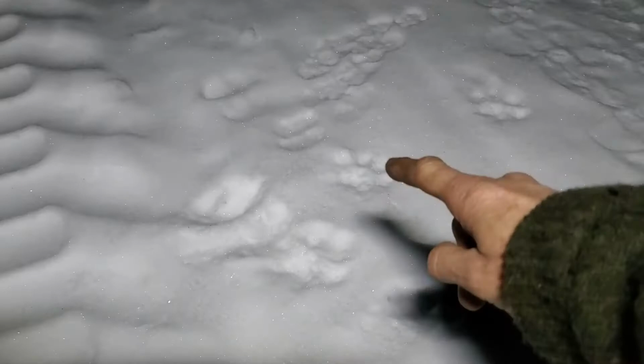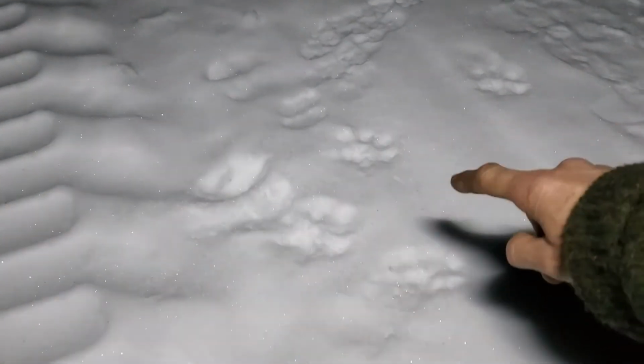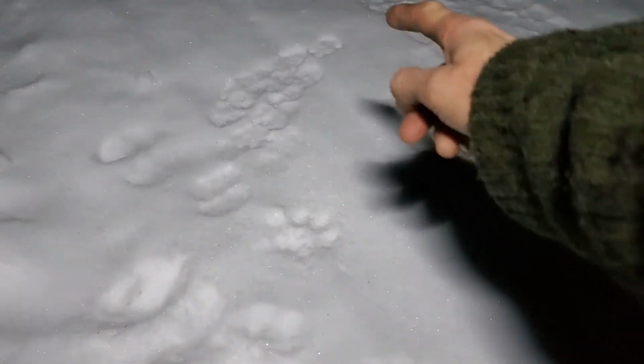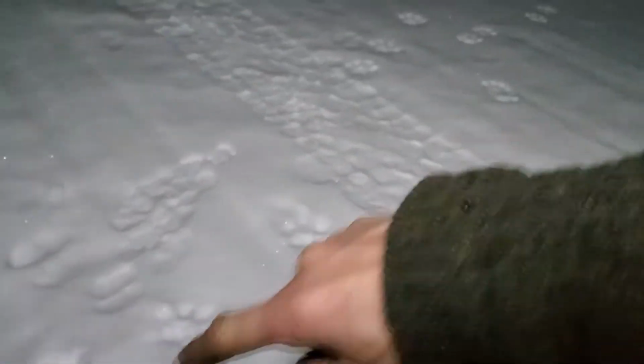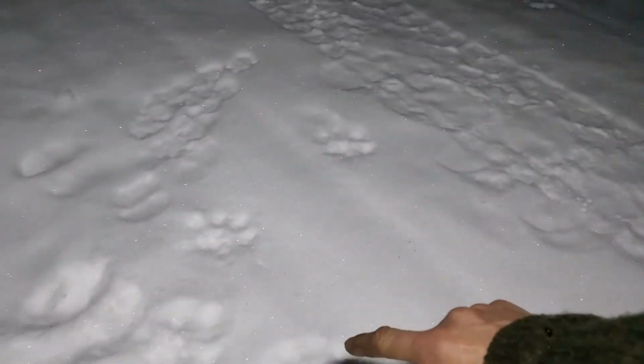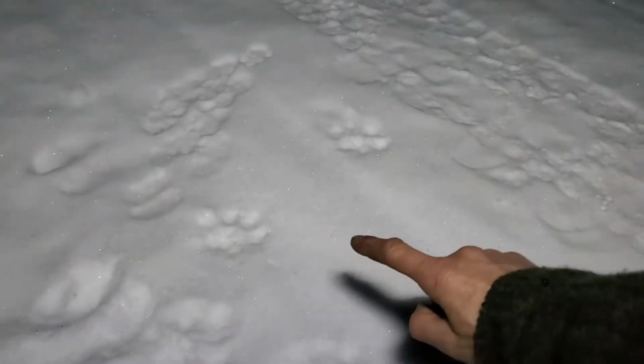Cool. We've got some lynx here. And these are little guys, see? Isn't that cool? And now there's also snowshoe hare in here too. So this is a regular crossing place for snowshoe hare. But in any case, the lynx are on it. And these are fresher than the other ones that we were just looking at. There's snowshoe hare in there.